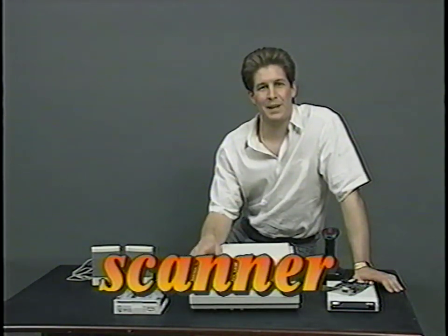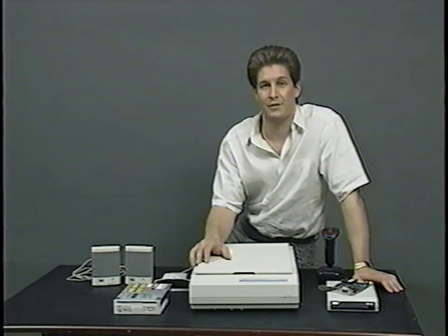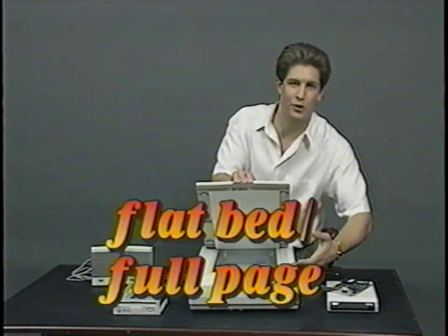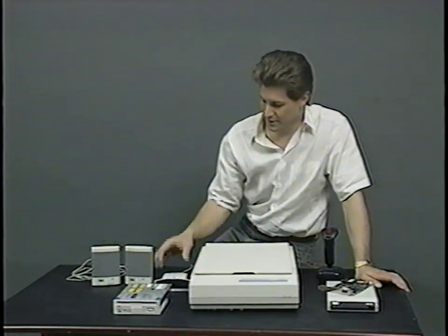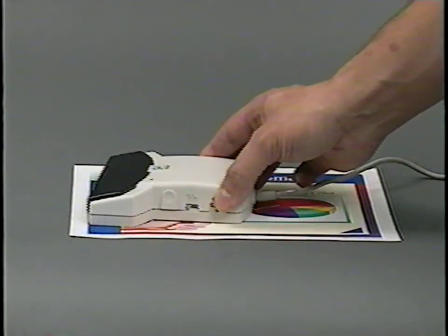This scanner does just that. It scans a picture and imports it into your computer, allowing you to put it into your newsletter or whatever you're working on. This flatbed or full-page scanner scans a full-page image. This hand scanner is less expensive, but it only scans a half a page at a time.